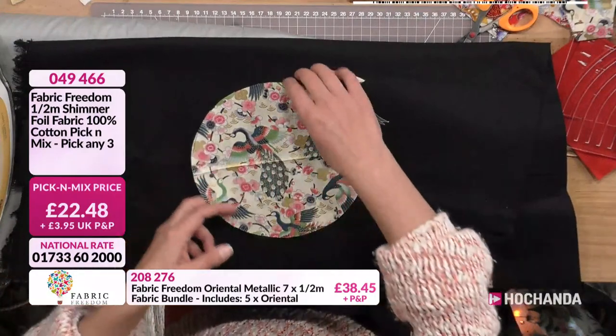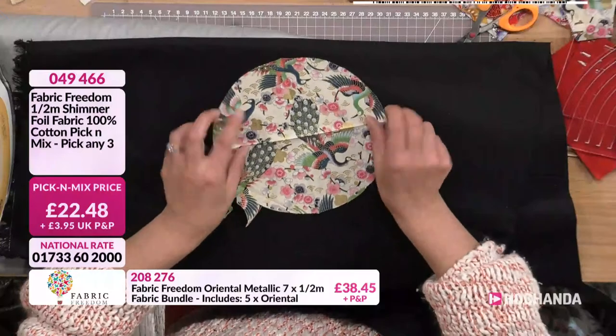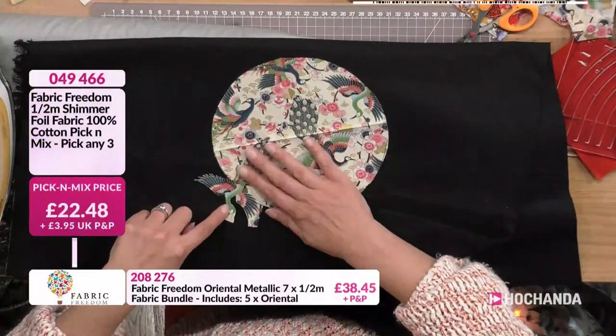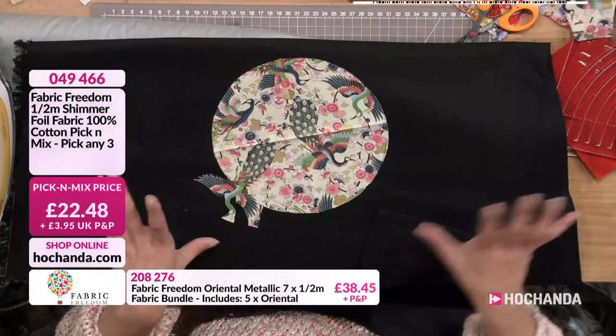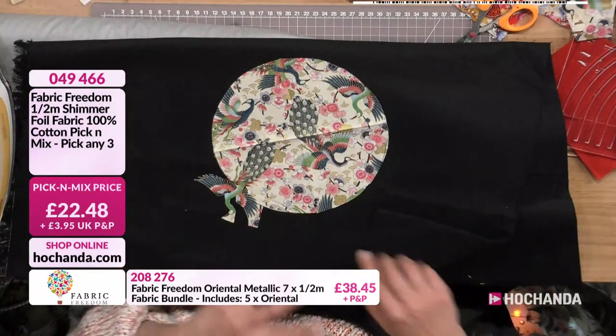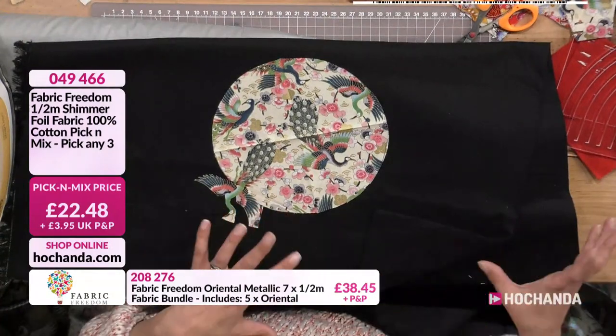And again, this one's a pretty omnidirectional one, because you can have the peacocks going in any direction. So if you wanted it coming down over, you absolutely could do that. And a lot of these fabrics are really forgiving for that. You can kind of work with them in all sorts of directions. So it's just another way that you can use a circle template.